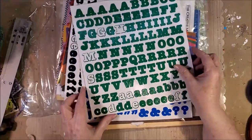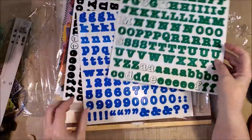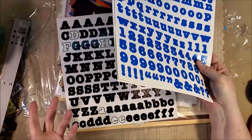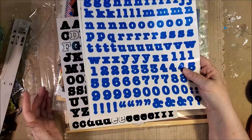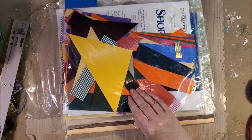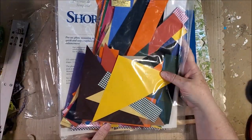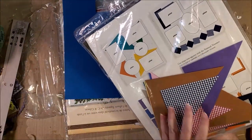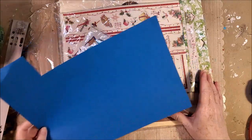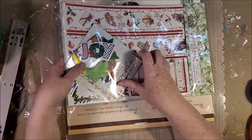But these, I really like these. These are just letter stickers, and they'll come in handy for just a distraction or something like that on a page. Not a big deal. This is just basically scraps of paper. More scraps for the scrap bin. All of this was like scrapbook stuff, and it was not something I necessarily needed in any way, shape, or form. But like I said, the refill pages.